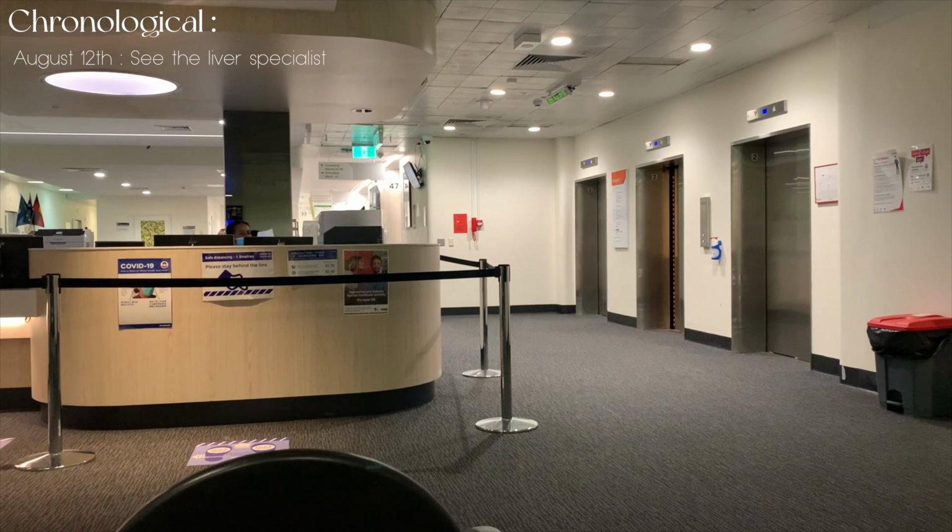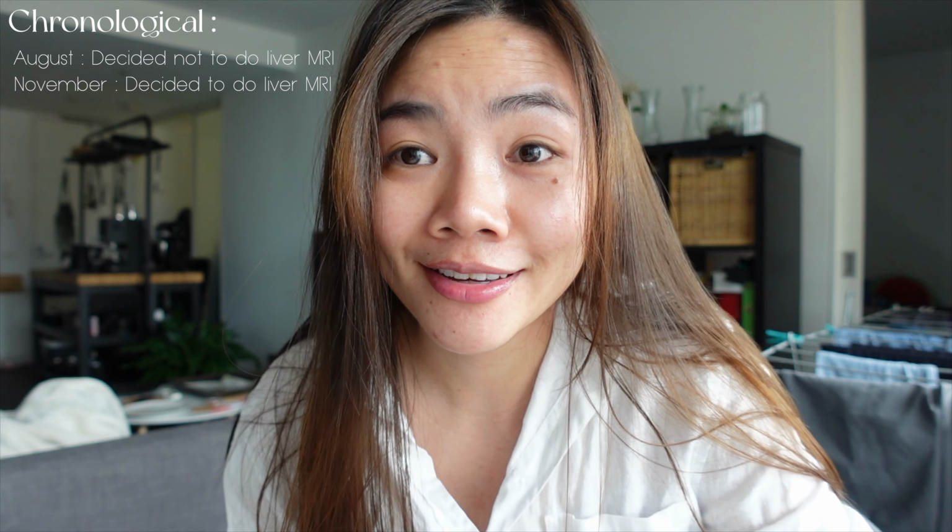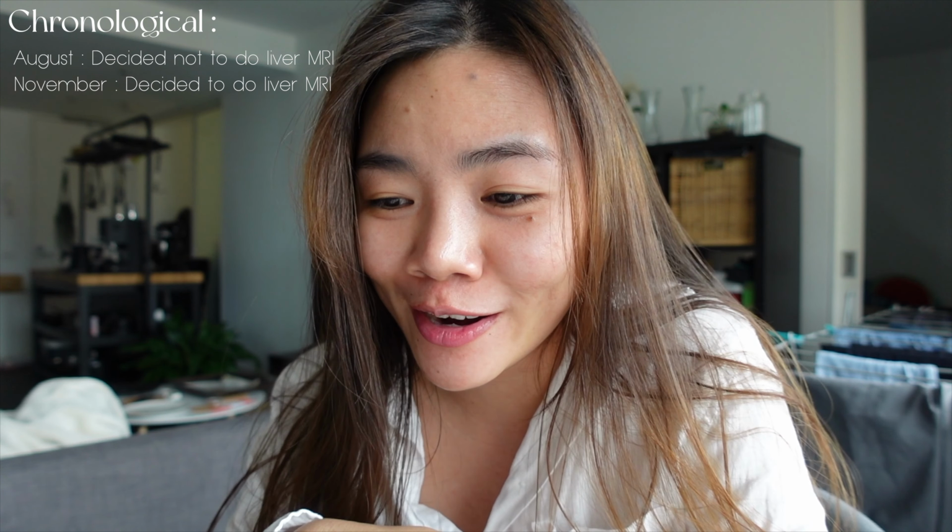And then after that my GP referred me to the hospital to see a liver specialist. So I did go and see the specialist, and she said, I think this was nothing, but just to make sure you still have to do an MRI, so you know that's benign and not malignant. But at the time when I saw the specialist, I was actually already feeling great. I wasn't feeling sick anymore. So when the specialist told me to do an MRI, I told her I'm gonna think about it. And I've just been postponing it until today. Today I'm gonna go to do my MRI.